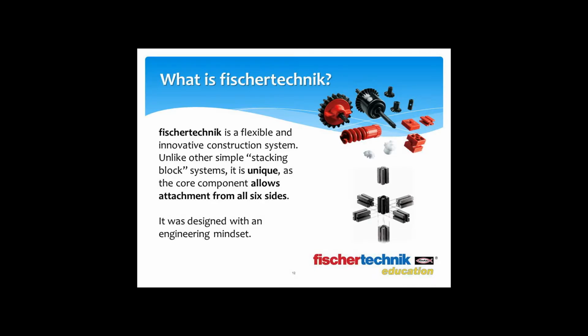So, what is Fischertechnik? Well, just to provide you with a little bit of background, Fischertechnik is a flexible and innovative construction system. Now, unlike other popular construction sets that are designed just to simply stack, Fischertechnik was created with more of an engineering mindset. And what I mean by that is the core building block is unique in that it allows attachment from all 6 sides. Thus, it allows for almost limitless design possibilities. Now, many of the parts are designed also to slide together and lock in place, and the hundreds of different parts available will help you to address very specific design needs.